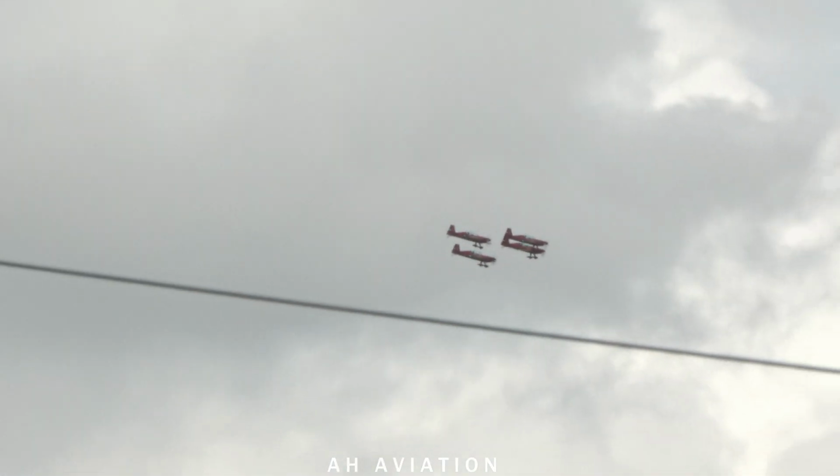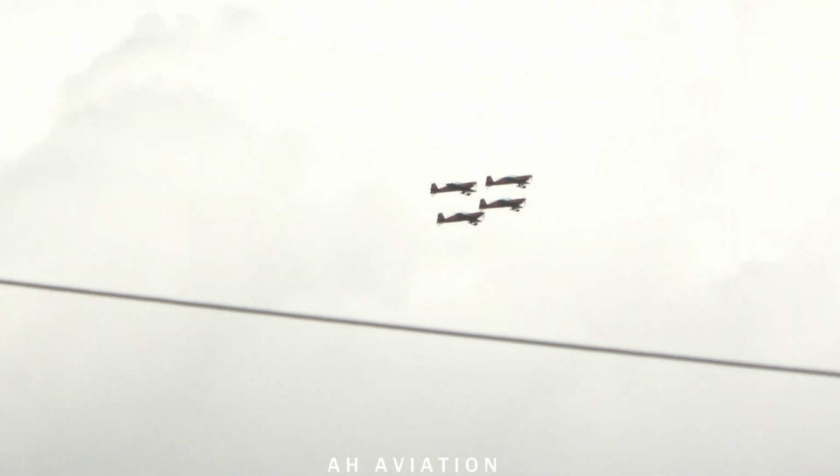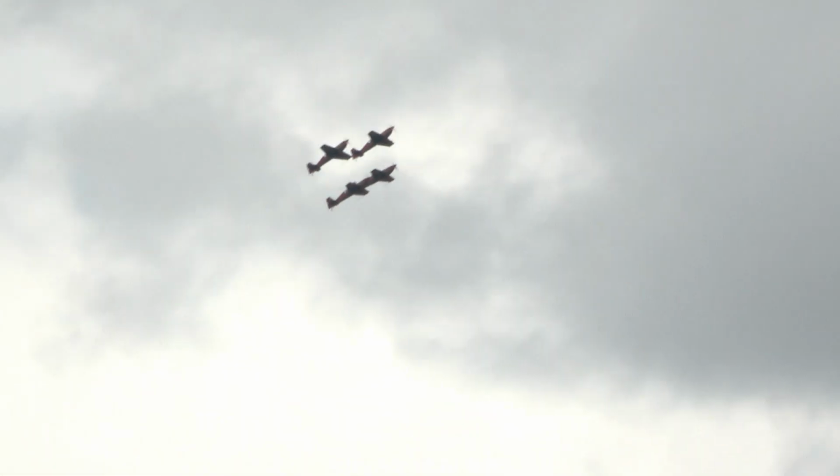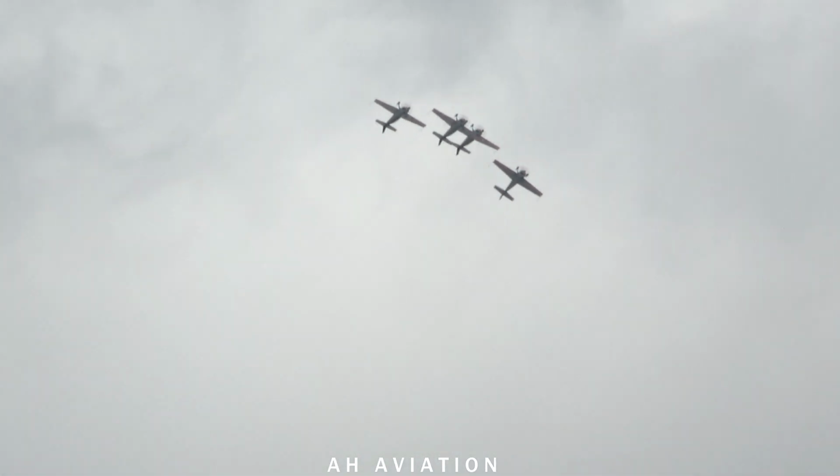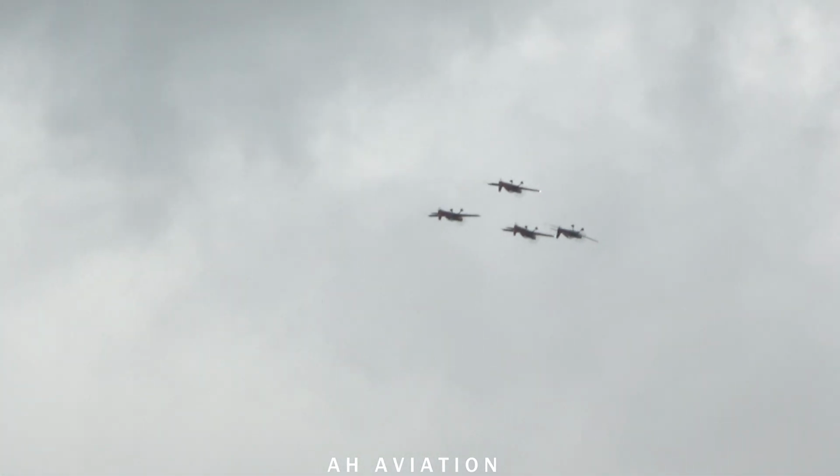And the team took its British bow, and they've flown at many other venues around the United Kingdom as well over the years. And among our most treasured guests at every edition of the Air Tattoo.